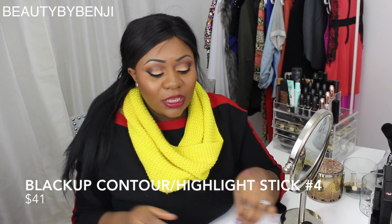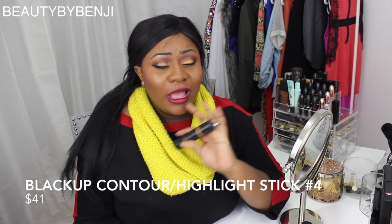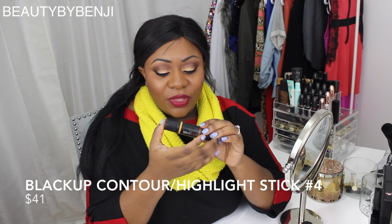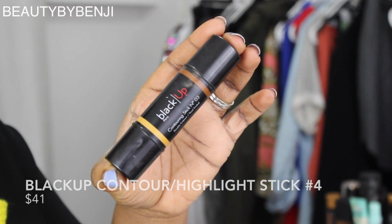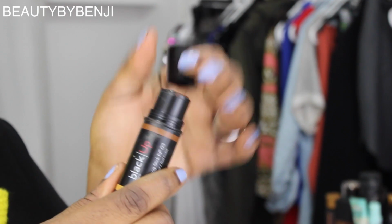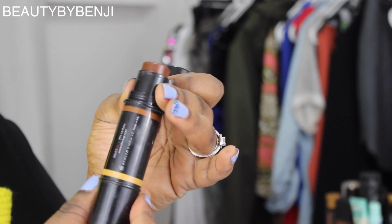Now the last one is going to be an honorable mention because it is not a powder per se, but it's definitely something that I use every time that I do my makeup when I'm going somewhere special. I use these BLACKUP contouring sticks. It has a concealer on one side and then your contouring part on the other side. It's very dark, very chocolatey. It puts down a good base for your powder contours.